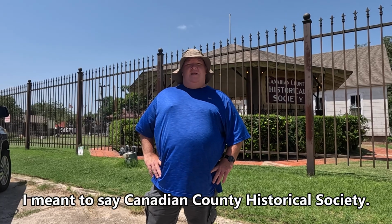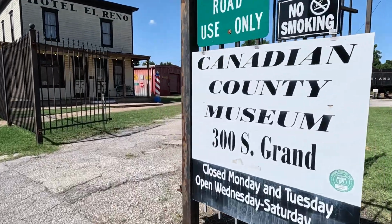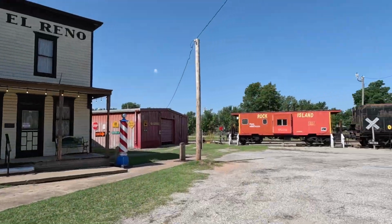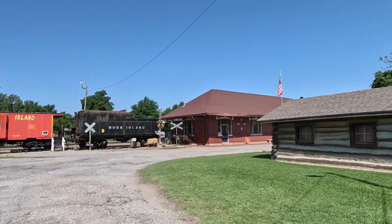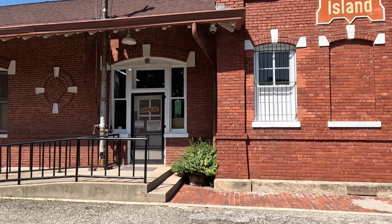Okay, we are in El Reno, Oklahoma at the Canadian Historical Society. This is where an old Rock Island depot is, and so we are gonna go look at it. We're gonna ride the trolley, check out an old hotel, and some other old buildings on site. First, we're going to go explore the depot.